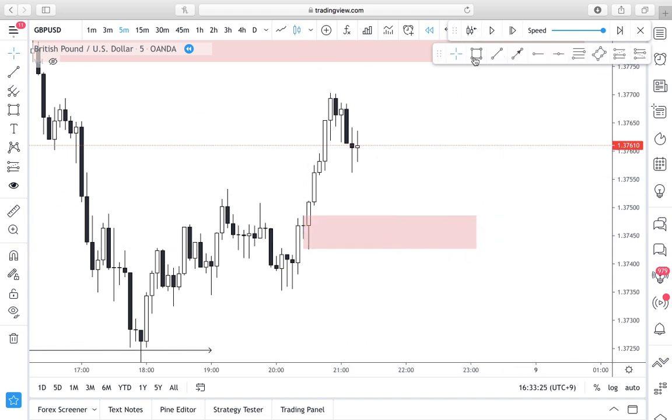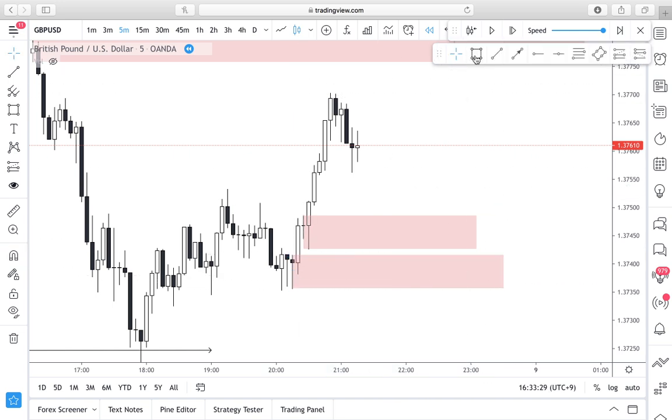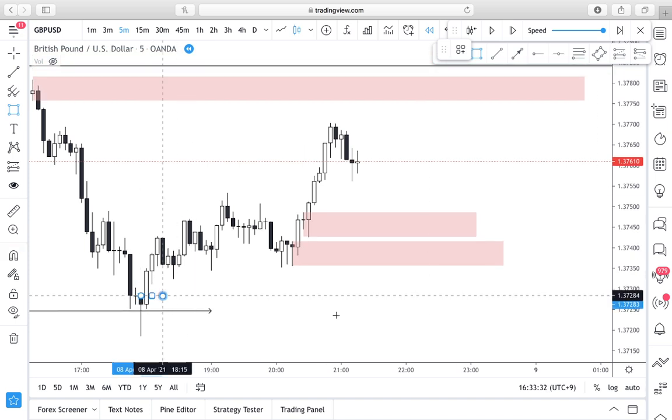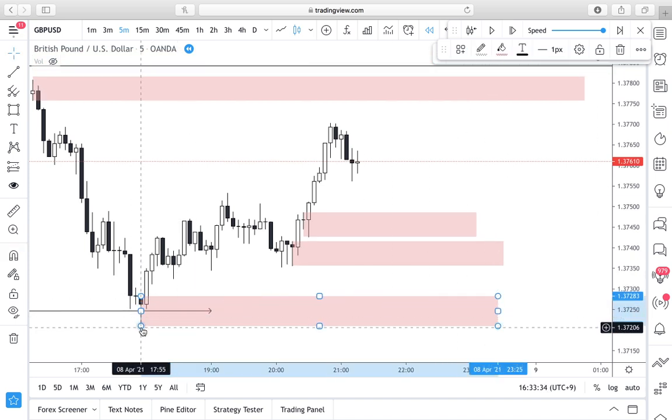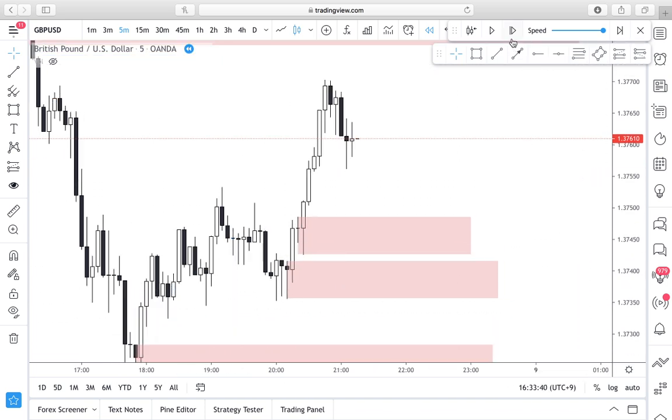So we had this one and this one over here, and I was also looking at the extreme, the origin, the order block that caused the liquidity to be taken out. I was looking at this OB as well in case price went lower. So let's see what happens.